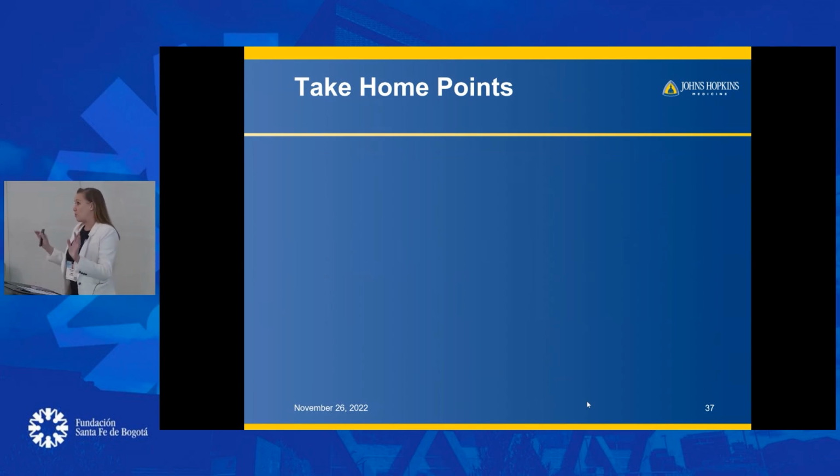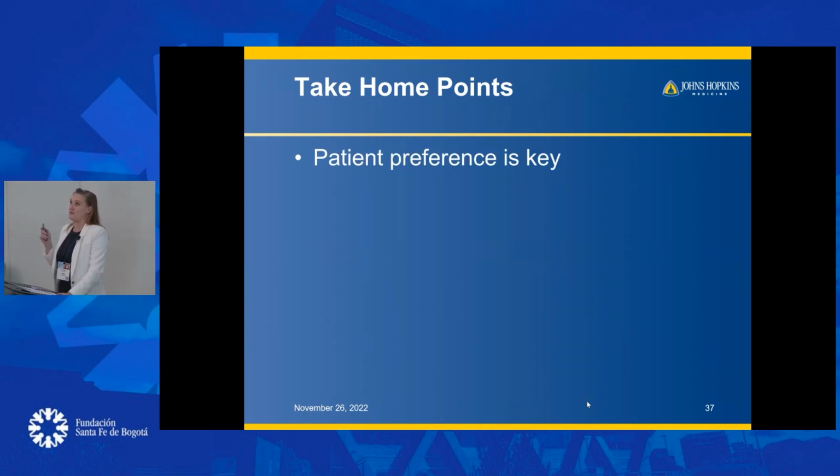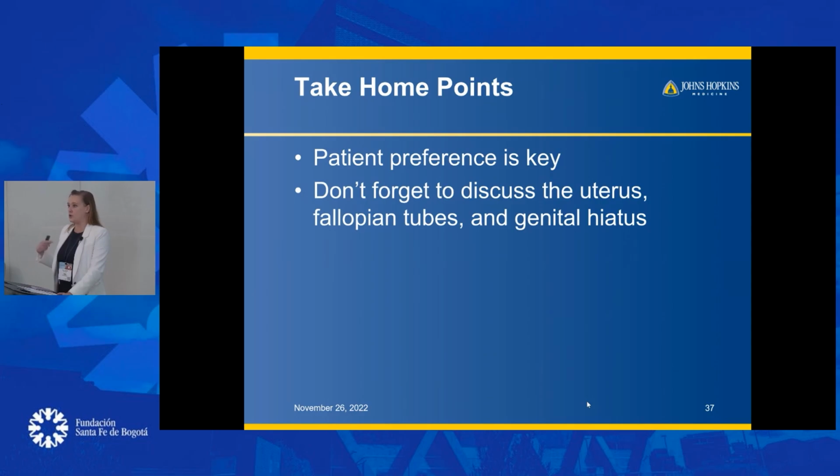Well, that is a brief overview of robotic sacrocolpopexy. I'm staying on time because I know I'm the last stop before our lunch, but I want to leave you with a few points. Patient selection and preference is key. So you've got to have in your mind who you're going to offer this to and how you're going to do the procedure. Make sure to talk to your patients about these very important aspects. I didn't used to think about it when I was a fellow, but now I really have to think about it because it's started to change.